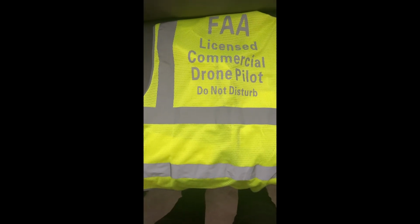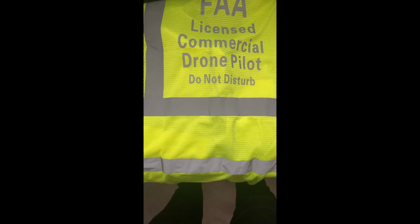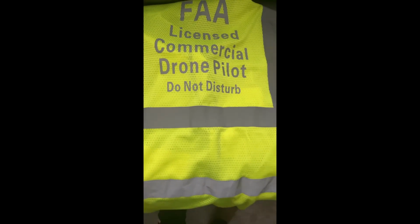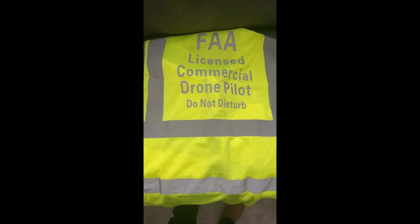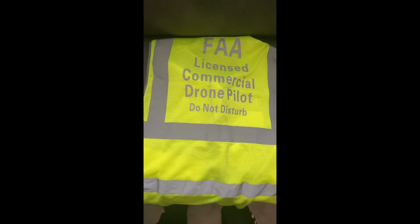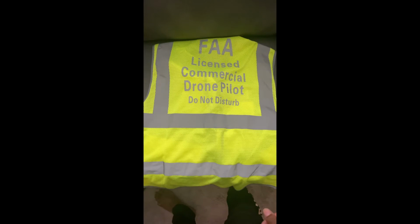Especially with a drone, you get a lot of curious bystanders. You got some people that are interested that come up and ask about the drone, ask you what you're doing and stuff like that. If you're on a job, you don't want to be disturbed. This will definitely kind of steer some people away. Although some people are curious enough, they will still come up and ask, even with it on. But it does do justice, and it also makes you look a little bit more official while you're on the job as well.